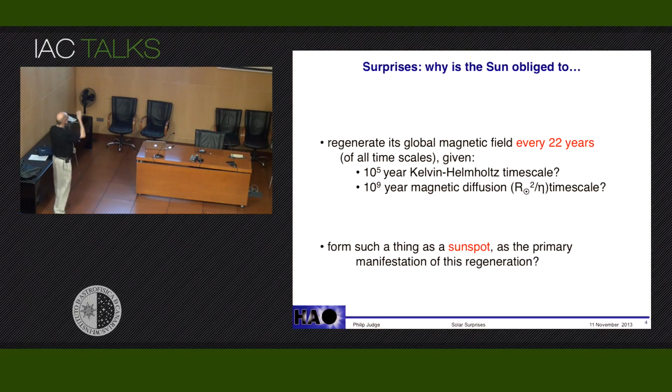Why does it do these things? In particular, Parker has been on for quite some time about it: we can certainly imagine a 22-year cycle coming up. We, after all, have some helicity arguments as to how we can go from something that looks like it's symmetric to breaking the symmetry and thereby allowing, with alpha squared effects, the alpha dynamo, or with something else like an alpha omega dynamo, which I'll talk about, a 22-year cycle here.